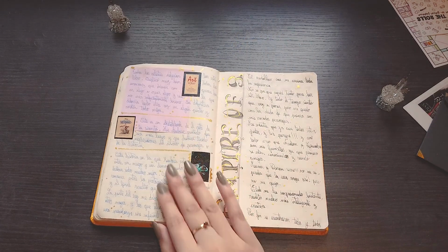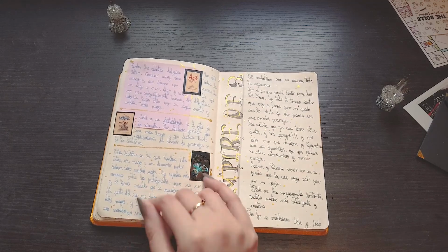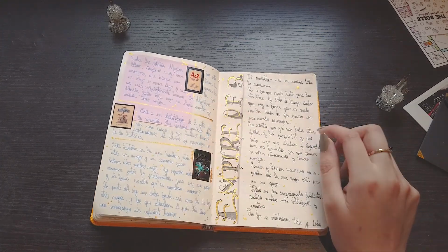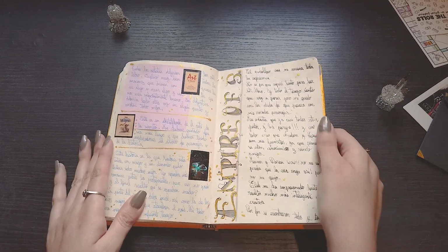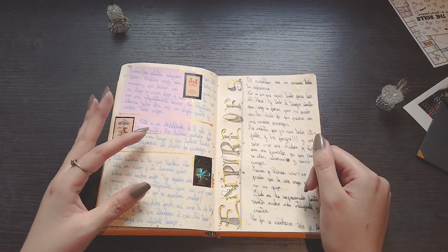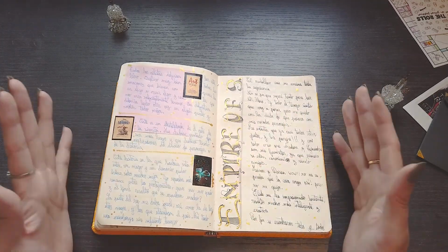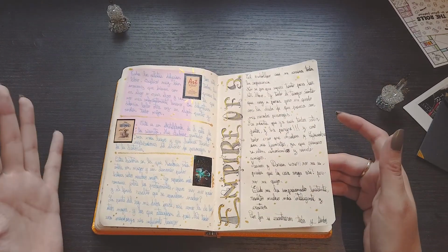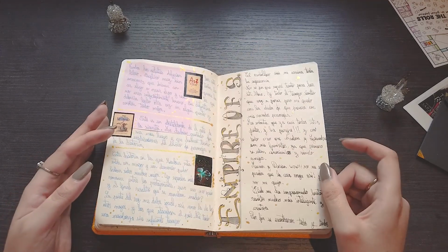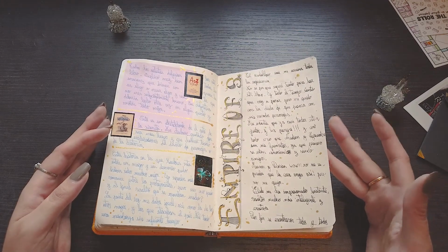So here I had the covers of the books that I read in January, and I just made a brief description of what the book was about. And here is kind of the beginning of everything, because I was reading Empire of Storms. I had a lot of thoughts and I wanted to put them somewhere. So I thought, what's better than my reading journal. So it's actually very short. It's just that, as you will see, I tend to write a lot. So this is like nothing.